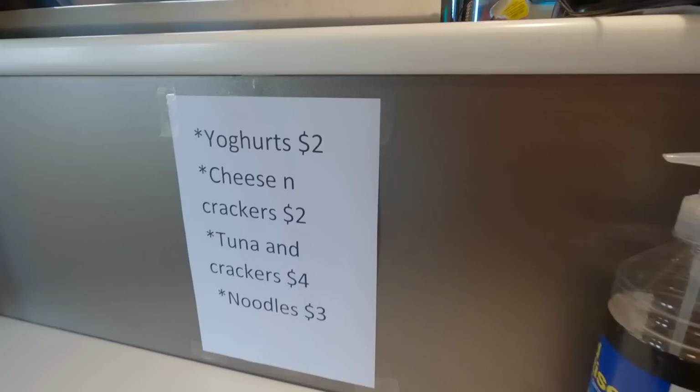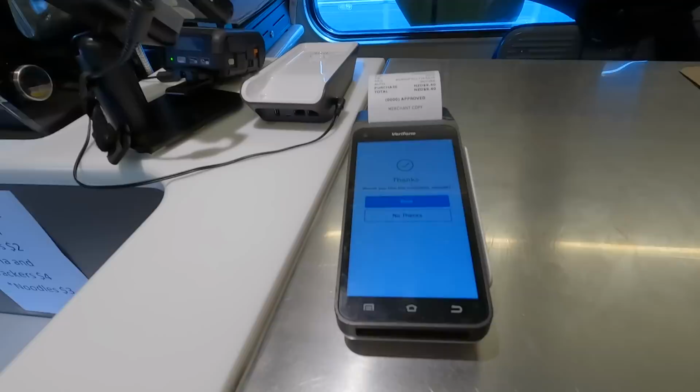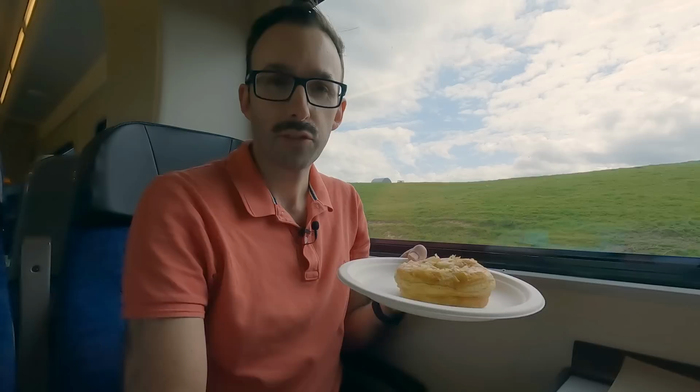The cafe attendant is very friendly. He tells me that staff on this train also work on the Northern Explorer, which I'll be travelling on soon. You can pay by cash or with a card. Kiwis are known for making great pies, so I went for a creamy chicken pie. They've given me cutlery, but honestly, who eats a pie with cutlery? Let's dig in.